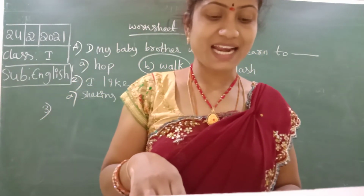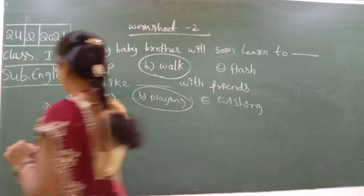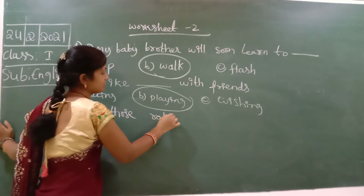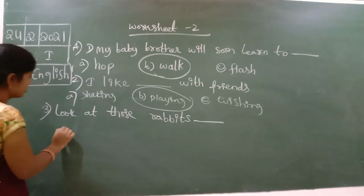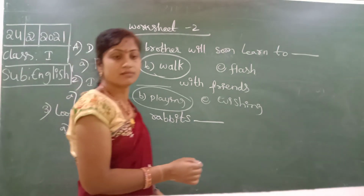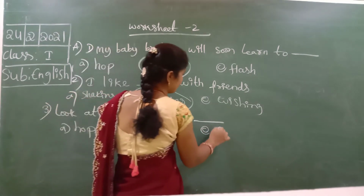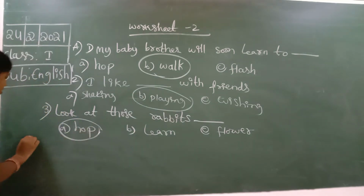Look at those rabbits. Hop, learn, flower. Look at those rabbits, dash. Hopping rabbits, no? So A, hop, B, learn, flower. So hop is the correct answer.